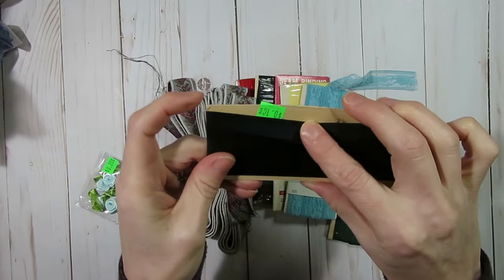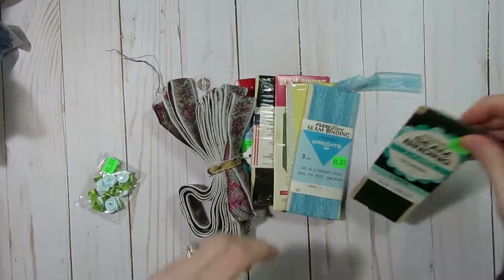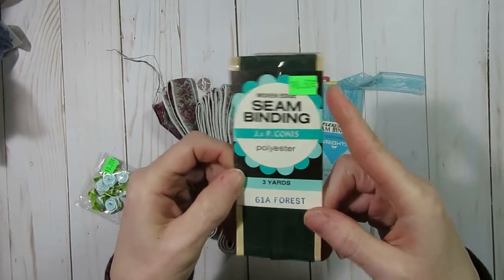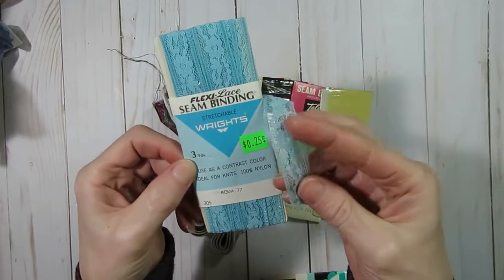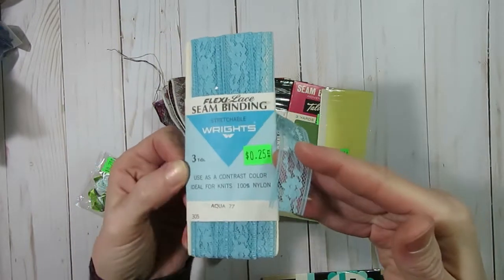This one's black, and this one I got for 5 cents. But again, that'll be nice for a Halloween book journal. This one was a forest color, and that one I paid $0.25 for. Here was just some kind of lace. They call it lace flex seam binding. And I can't remember if they charged me 12 or 13 cents for that one when it's half off.